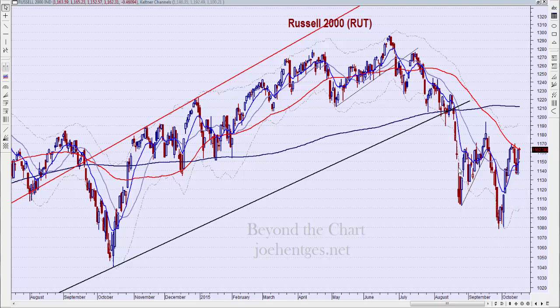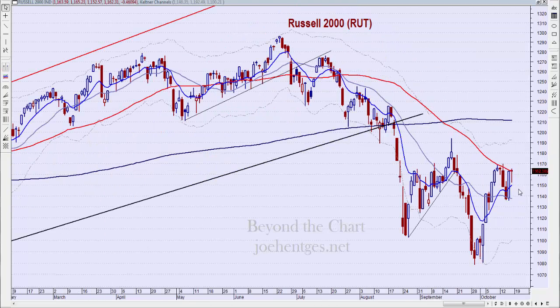So they're not all acting the same, but that's normal. I mean, that's the way they play out. So right now, again, we're still in a pretty solid downtrend, and I'm looking to see if this thing's going to roll right over and head down.